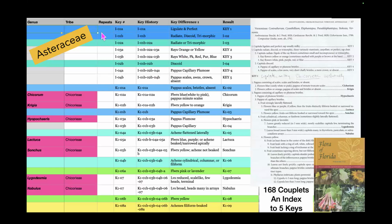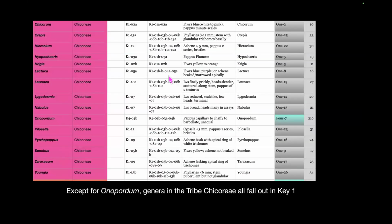So what I have done for my own understanding to get my head around the composites is I analyzed the entire key to the composites. I put everything in the spreadsheet where I can sort it and play with it. They don't tell you this, but everything in key 1 is in one subfamily. It's all the plants that have totally ligulate and perfect flowers. So they're all in the chicory, the lettuce group, Lactuca, and only one of them is not in there. So this first key, I wish they would put notes in there like I did. That if you get to know the family, you can skip all this and you can go straight to key 1.